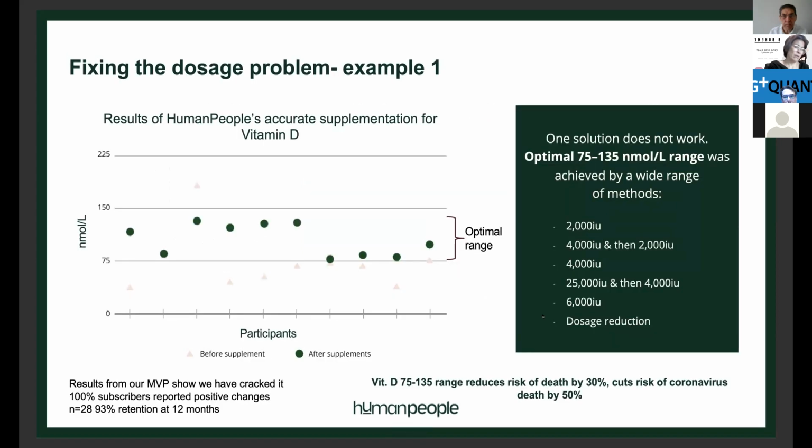And so what are we actually trying to fix? I'm just giving you one example. Vitamin D, massively important in current times. We know that if your vitamin D is in the optimal range, your risk of death from coronavirus is reduced by 50%. And the studies have shown that actually, if it's in that optimal range, your risk of death on a day-to-day basis is reduced by 30%, which is enormous.